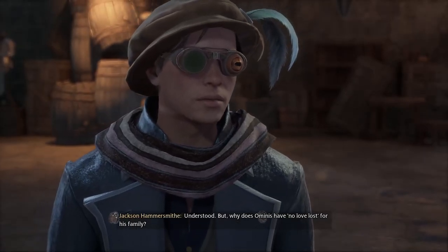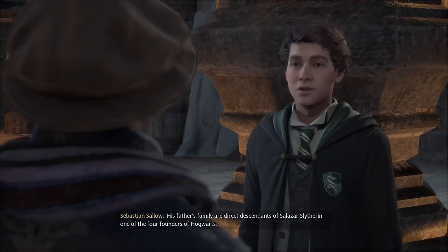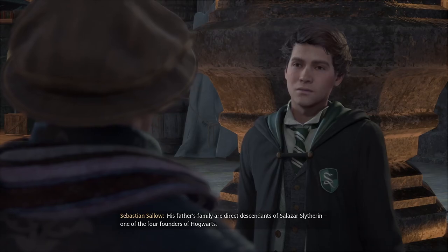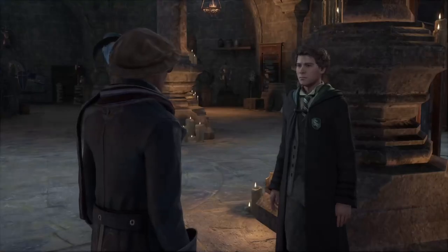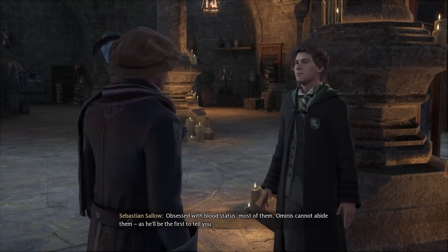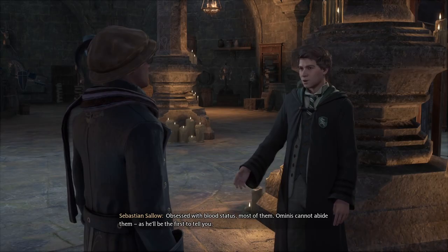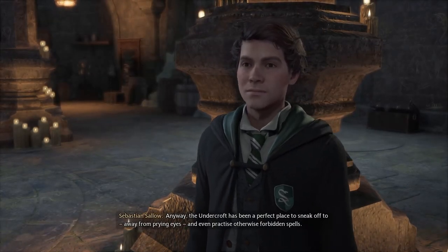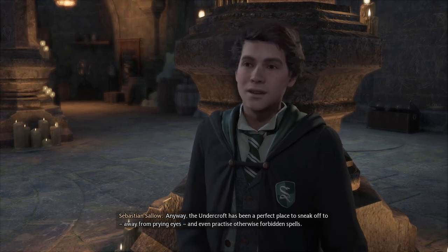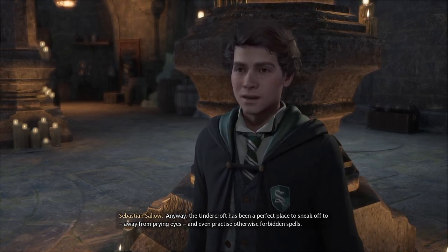Understood. But why does Ominous have no love lost for his family? His father's family are direct descendants of Salazar Slytherin, one of the four founders of Hogwarts. Obsessed with blood status, most of them. Ominous cannot abide them, as he'll be the first to tell you. Anyway, the Undercroft has been a perfect place to sneak off to. Away from prying eyes, and even practice otherwise forbidden spells.